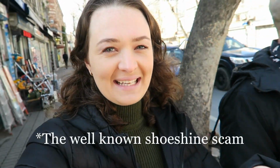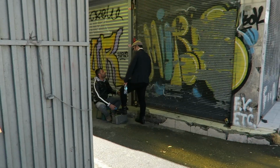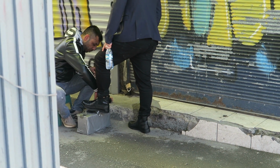So we just had this guy drop a brush in front of us, like, I don't know, just a brush. And I think it's a scam. We've seen them online. So what happens is you pick up the brush or whatever he drops, and then he makes you pay for it or something? What is it? No, he shines your shoes, and he already starts shining your shoes, and then he would charge you an arm and a leg for it.